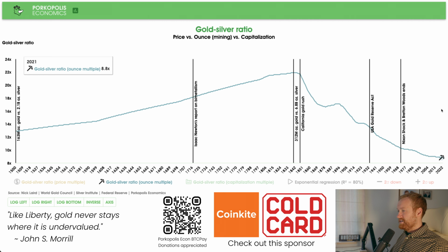We get all the way to year-end 2022, the multiple is about 8.8x. It means there is only 8.8 ounces of silver mined throughout, this is a cumulative figure, so throughout humanity, only 8.8 ounces of silver per 1 ounce of gold. That's the lowest it's ever been. So theoretically, that's like the best. That's the best that silver has ever looked, right?